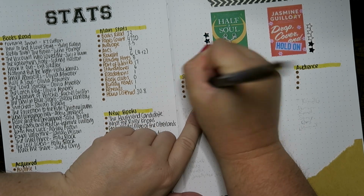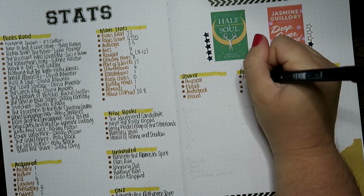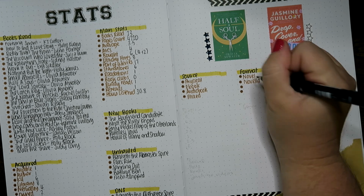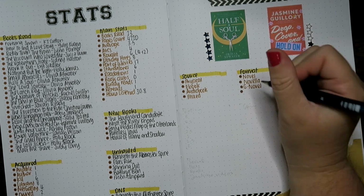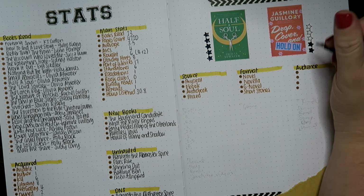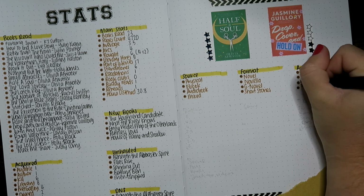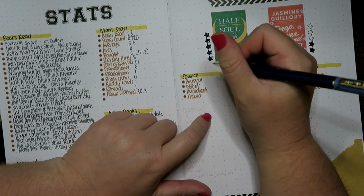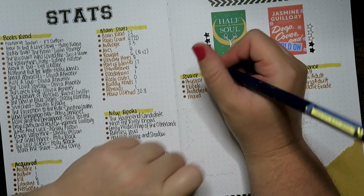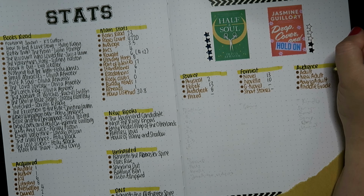I also have new sections on here. So we've got things like where I acquired the books, and the majority were from the library. So that's on par with me not buying books this year. I really want to read more by the library. And then I got books from NetGalley, and I also used my best friend's Kindle Unlimited account. So I used her Kindle so I could read the novella series, the Improbable Meet Cute series.